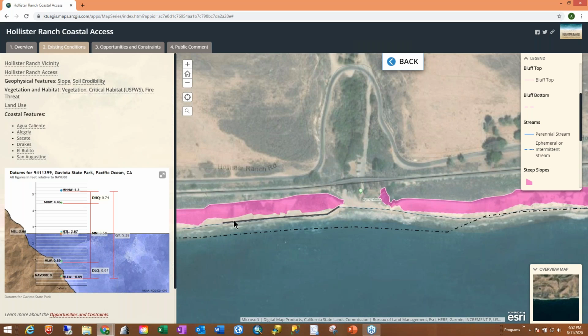Gray line represents seawall. Dotted blue line is the mean high tide line. Steep slopes are in pink. The bluff top and bluff bottom are in lighter pink, solid and dashed.